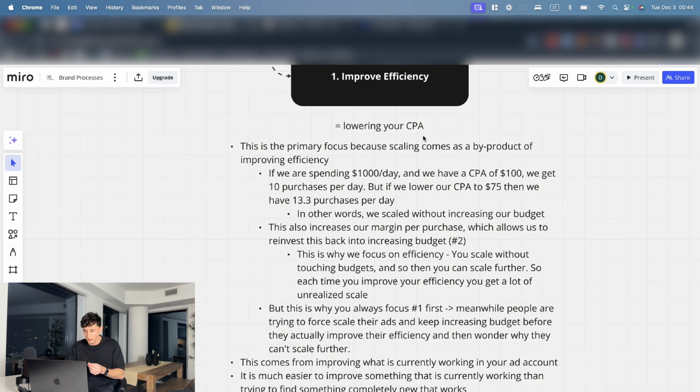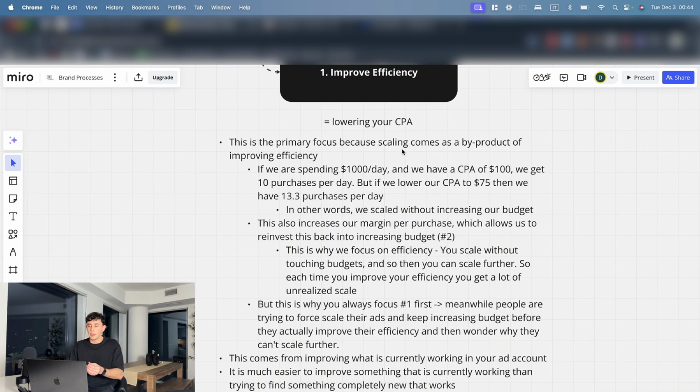Now, the reason why I want to do this first is because scaling comes as a byproduct of improving efficiency. For example, if we're spending $1,000 a day and we have a CPA of 100, we get 10 purchases a day, right? But if we lower CPA to 75, then we have 13.3 purchases per day. In other words, once again, we scaled without having to increase our budget. So by improving our efficiency, we're able to scale without even having to spend more on ads.